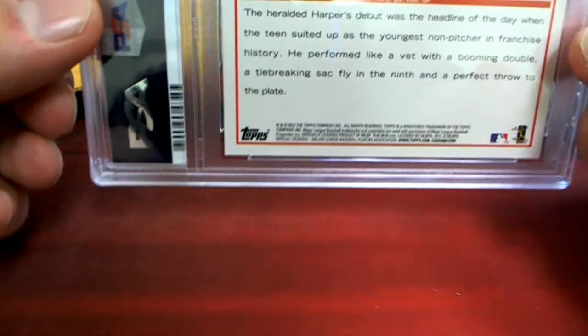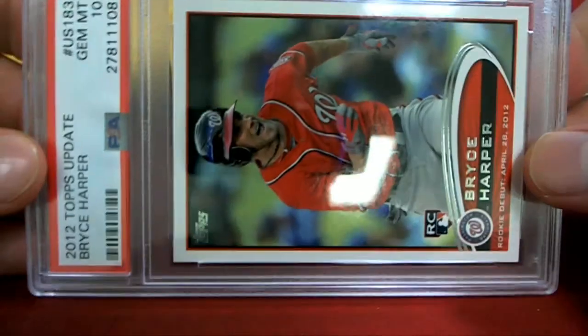That's coming out to you. Ryan V, nice hit, man. Bryce Harper. Fantastic.